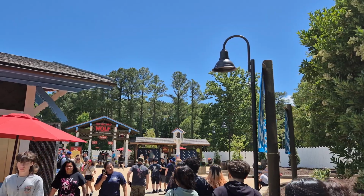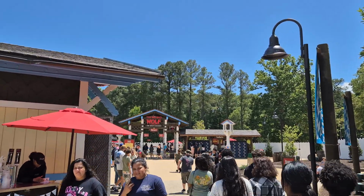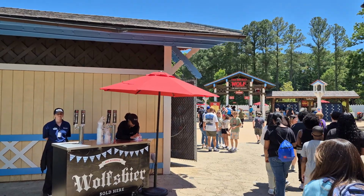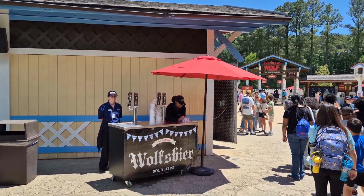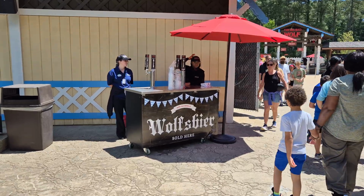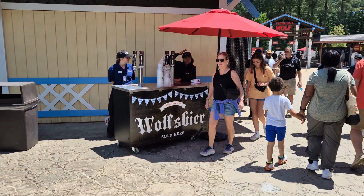Prior to reaching the actual ride, or as you're exiting the ride, you'll come to a little kiosk here that'll sometimes be here for Wolf's beer. It's, of course, a beer, but it is a non-alcoholic beer, so anyone can drink it. It's 0% alcohol. So I'm going to give that a shot and see what it's like.